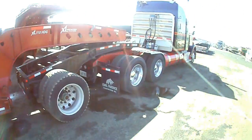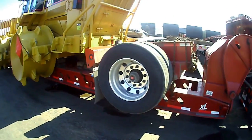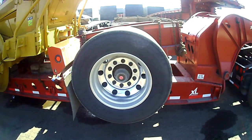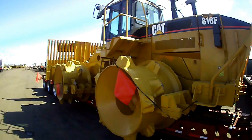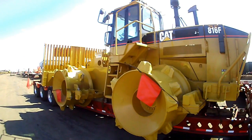Okay, so we got the standard 3-axle tractor with a single axle Jeep. That's a pin-on for the back of the trailer for a load that I'm picking up after I deliver this monster. Can anybody guess what that is? If you said a trash compactor, you're right.